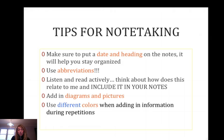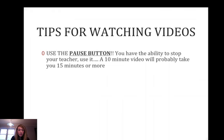And use different colors. So when you're doing your repetitions for your note taking, get out a highlighter, get out a different color pen, use different colors of whatever when you're doing your repetitions. All right, so watching these videos, use the pause button, right? You have the ability to stop me, right? I talk really fast, I know that. And guess what? You could pause me whenever you want, right?